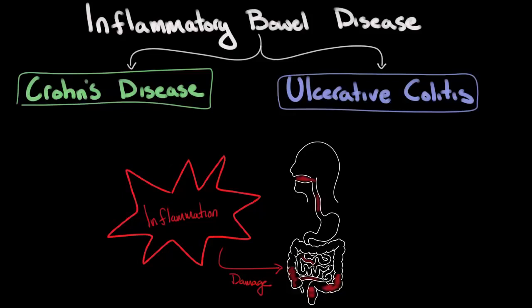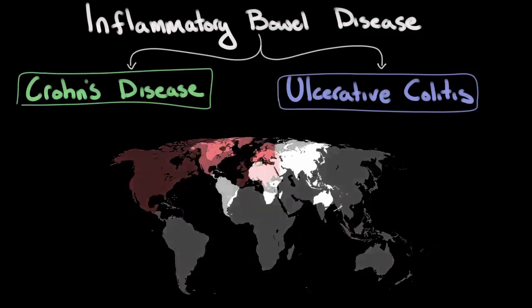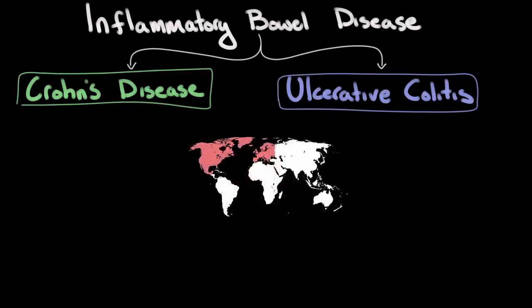So how common is inflammatory bowel disease? Well, this may seem like a fairly simple question, but it's not quite as easy as one might think, because the prevalence, or the number of people with the disease at any specific time, varies significantly depending on the location. So in countries that are more rural and less industrially developed, such as much of South America and Africa, the prevalence is much lower than in more well-developed or well-industrialized and more urban areas of the world, such as much of North America and Europe. So let's focus on North America and Europe here.